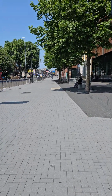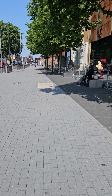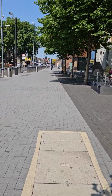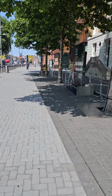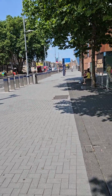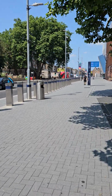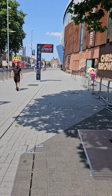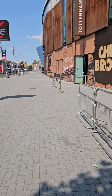I think there's possibly a concert on here, so what we're going to get to see of it, I'm not really sure, but nevertheless we'll have a look. So it's a really busy residential and sort of shopping street, a lot of traffic. I have a feeling everything here is blocked off totally.